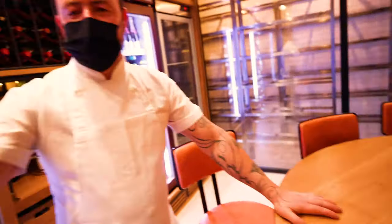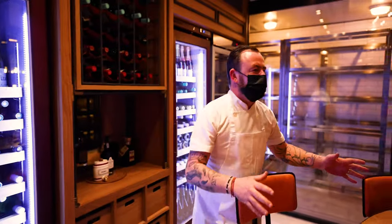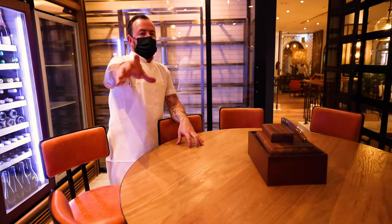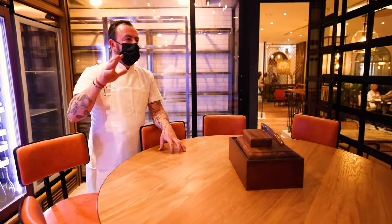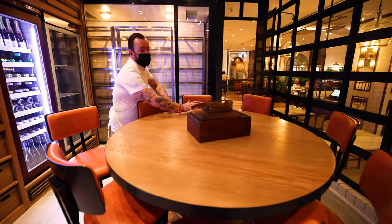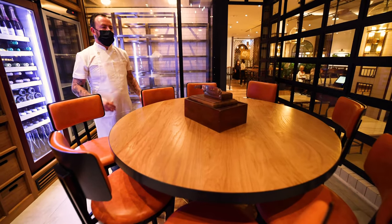So this room's designed so there's a big chopping block going in there. And I can come in here, a table of 8 people, or 4 people, 2 people, 1 person. Come in here, I'll carve meat, slice cheese, bring some nibbles, and you sit here at our massive Lazy Susan. Wow, awesome. Spin the wheel and enjoy some nibbles.